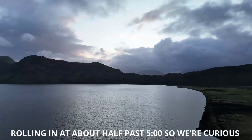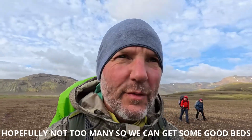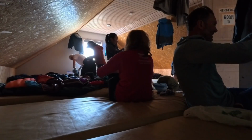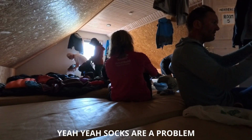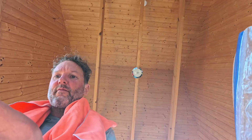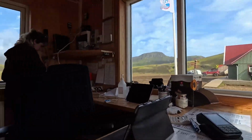Rolling in at about 5:30, so we're curious how many people are already here. Hopefully not too many so we can get some good beds. I would say 6:45 in the kitchen. Sounds good. What time is it now? Yuck. Socks are a problem. I am excited for a hot shower, beer, a hot meal, and a bed. I'm tired and my feet are raw from my waterlogged socks and many river crossings.